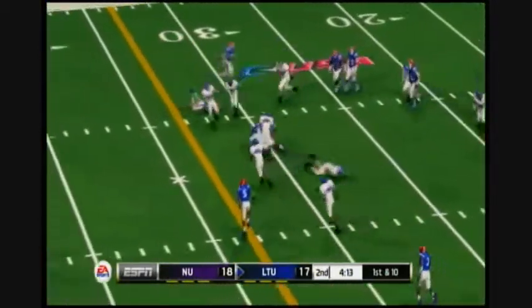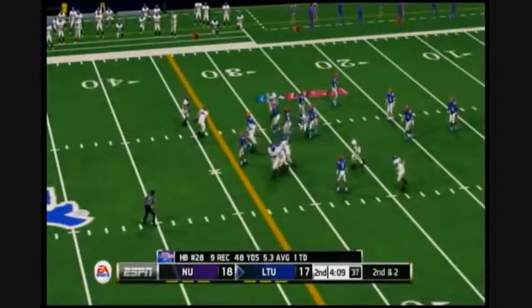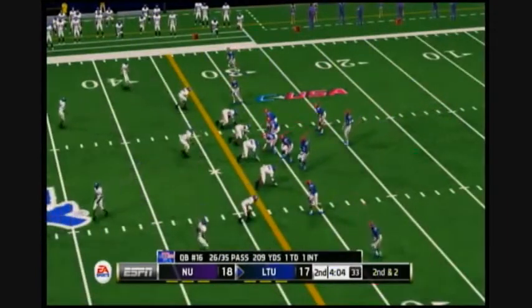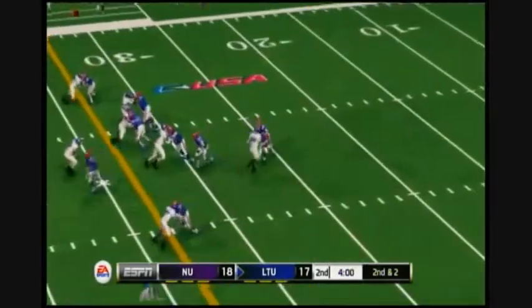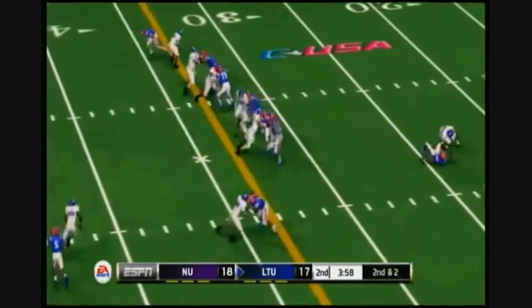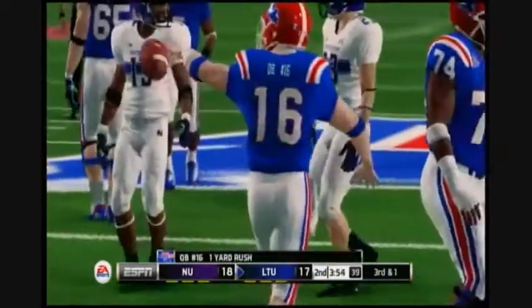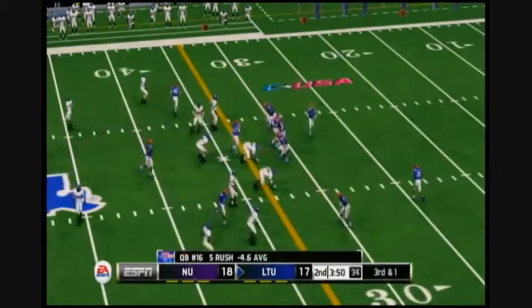Pass. Tackle at the 31-yard line. With the reception, that's a gain of 8 on the play. That makes it 2nd and 2. Excellent open field tackle. On the tackle, call it a gain of 1 yard. That'll make it 3rd and 1.